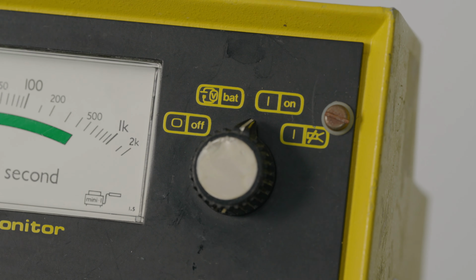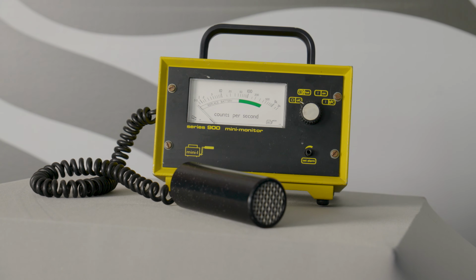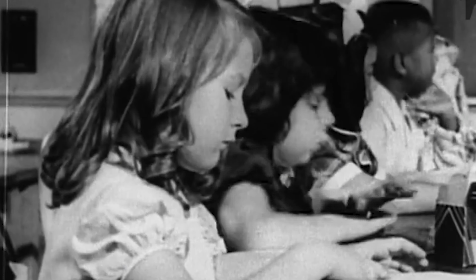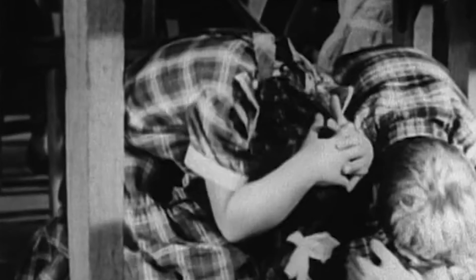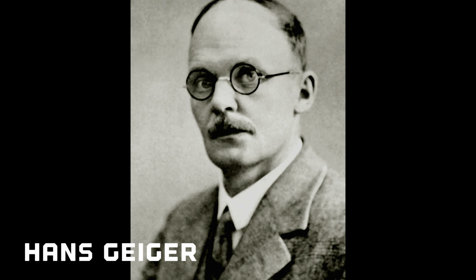The Geiger Counter, an electronic instrument used for detecting ionizing radiation. One like this was used mostly during the Cold War for surveying radioactivity. As nuclear Armageddon was almost a reality on several occasions, to put it lightly, this is a very important instrument. The principle of detecting ionizing radiation was discovered by Hans Geiger in 1908.